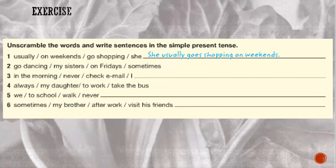She. Correct. And then the verb is, what is the verb? Usually, go shopping. No, no, the verb. Go dancing. Go dancing. ¿Quién es que quiere bailar? Go. Go. Roberto, you want to dance, right? Se le nota la gana, Roberto. Ya vamos, 7 de septiembre, ya dijimos.